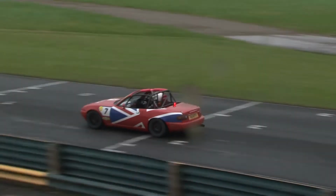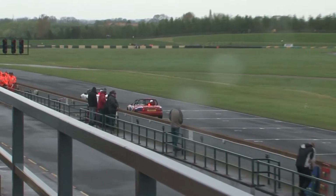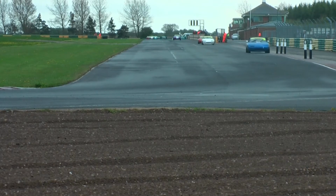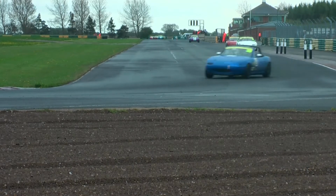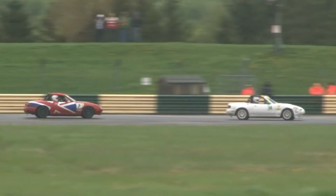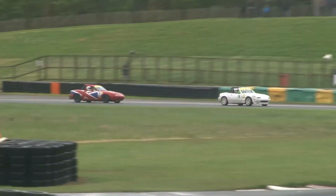And Brett Smith really, in these conditions, as doom and gloomy as they are, made hay while the sun shone here at Croft, when the coming together happened at the hairpin with Simon Goddard, James Blake Baldwin and Ed Gay. The 3-1 was never going to work, and Brett Smith managed to steam on through there. He picked up 3 positions in one move, and that's as close as it gets here at MX5 Racing.